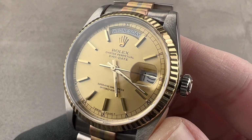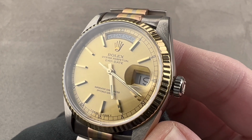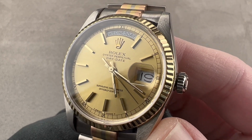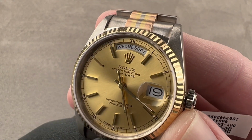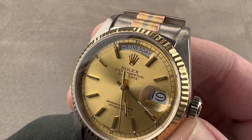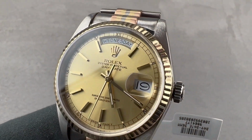Today, we're discussing a vintage Rolex Oyster Perpetual Day-Date Tridor. This is reference 18039, the BIC, all three golds co-molded in the bracelet. This watch is a 9 million, circa 1987 serial, a true vintage single quickset Day-Date Tridor.